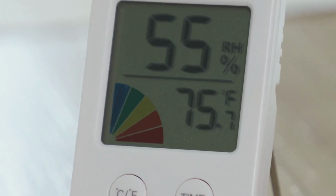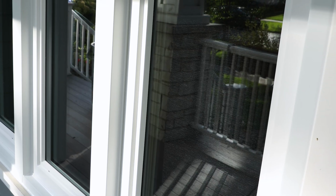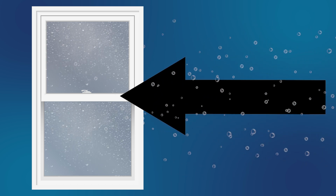Drier outside air seeps in, moves across the glass, and keeps condensation from occurring. This air leakage also reduces the humidity inside the home. When you replace your old drafty windows and introduce a tighter seal, your home will actually retain more humidity. When warm, moist air contacts a cooler surface, such as window glass, it cannot hold as much water vapor, so it condenses onto the cool surface.